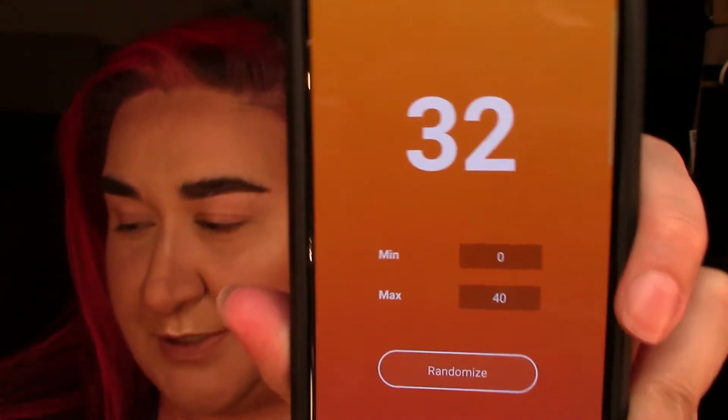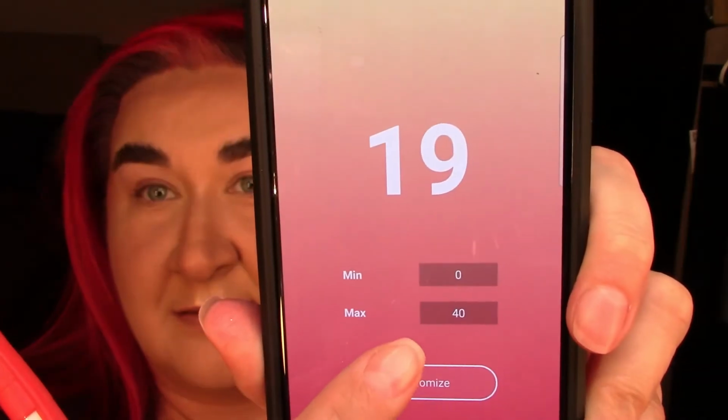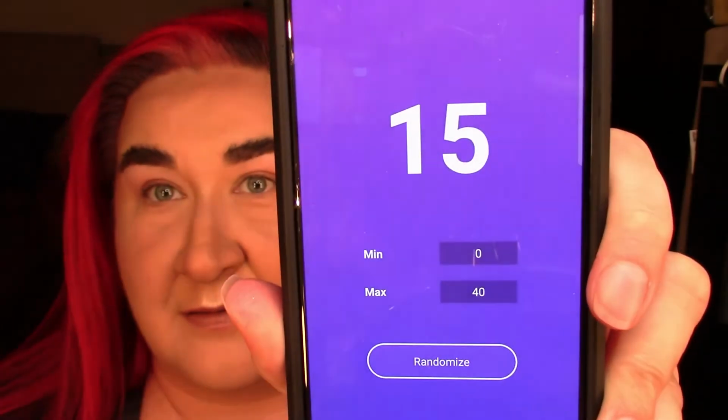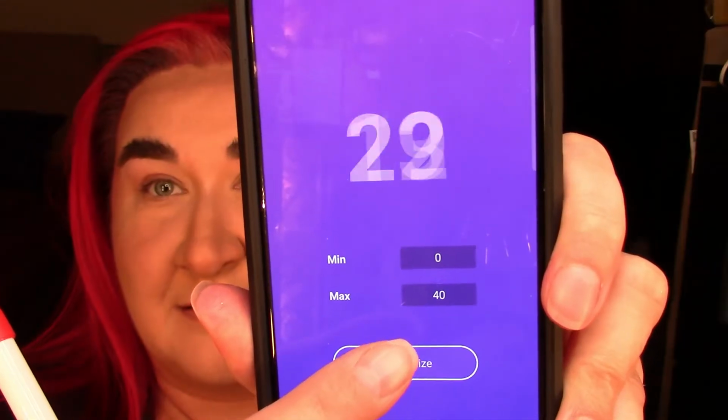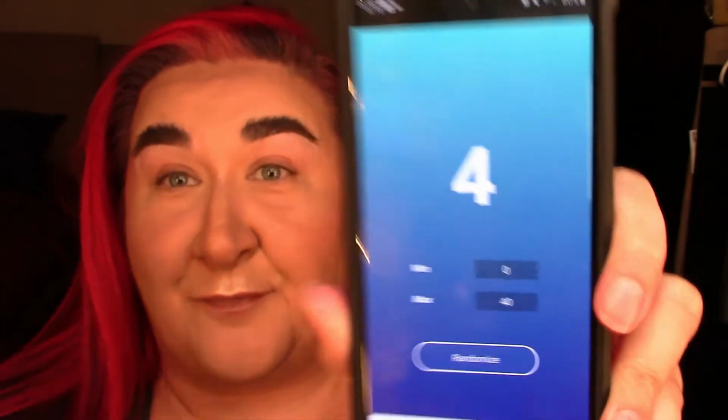So 32, 19, 15, 12, and 4. I'm just going to figure out which ones those are, and we will go ahead and get started. And I'm just so excited because I never do these things.